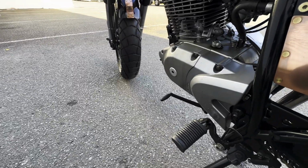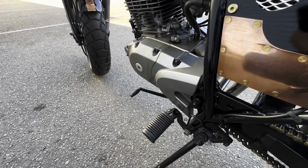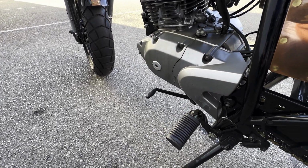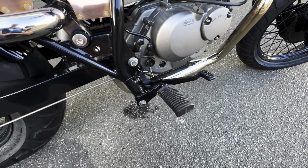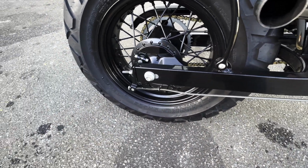You've got a shifter down here off the left foot peg, and the left foot peg does retract with a spring. So 1 down, 5 up. We have your brake pedal, and the brake pedal is depressed quite easily and returns, and that connects via a long rod through to the rear drum brake.